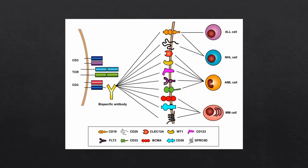So here are some targets of bispecific B-cell recruiting antibodies. CD19 and CD20 are targets for treatment of NHL. CD19 is a target for treatment of acute lymphocytic leukemia. CD123, CD33, CLEC12A, WT1, and FLT3 are targets for treatment of acute myeloid leukemia. BCMA, CD38, and GPRC5D are targets for treatment of multiple myeloma.